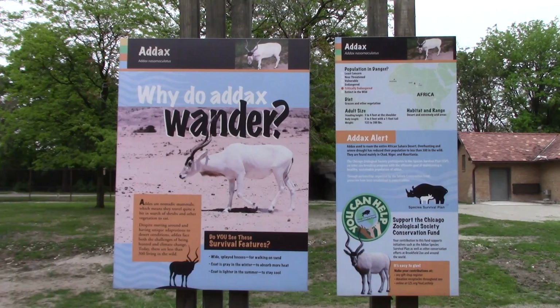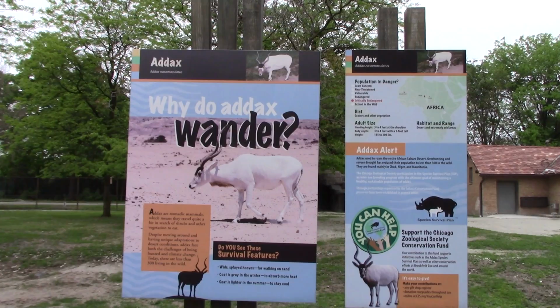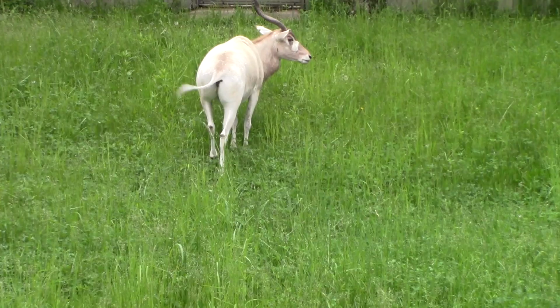All right, we got addax. Like these guys with those nice curvy horns. All right, these are the addax. Got one here, one towards the back. But they're over here munching on the grass.